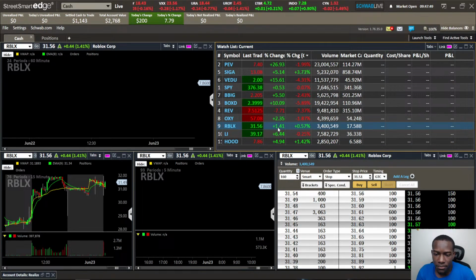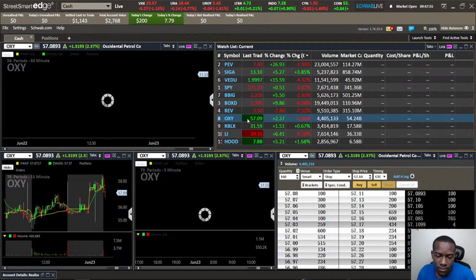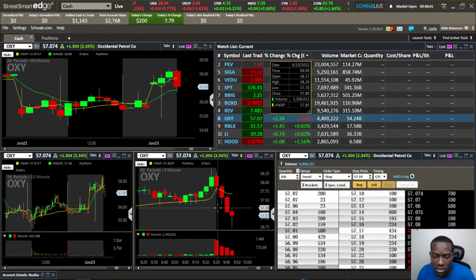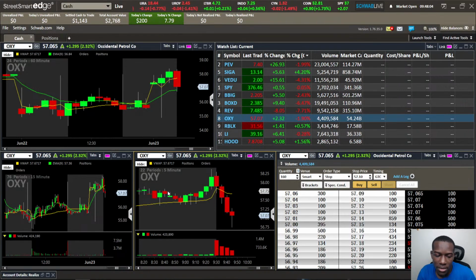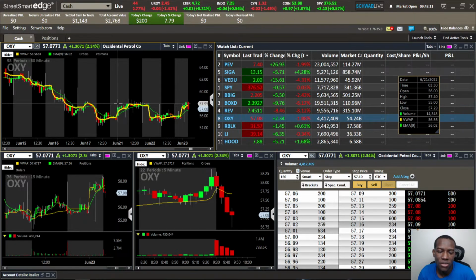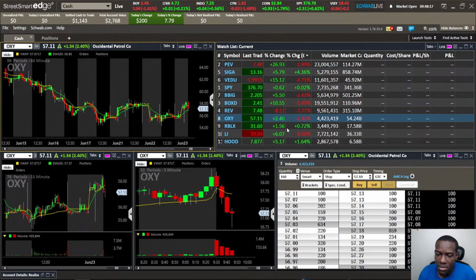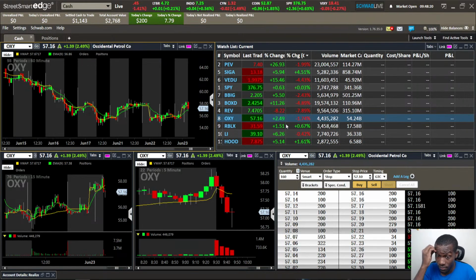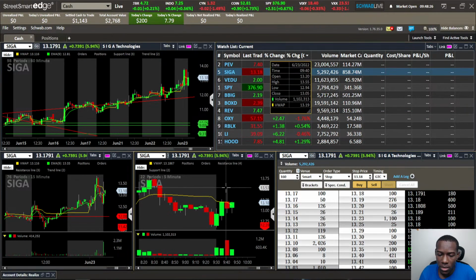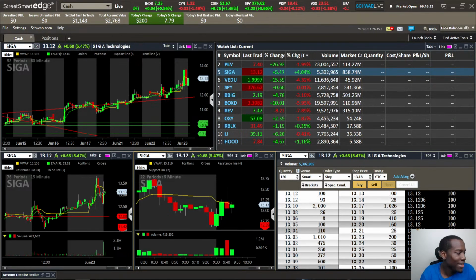Okay, Roblox coming on back up there as well. Oxy, did it make a bounce up too? $56, got a nice little buying up, but it did touch this flat top at the 57, so I don't know if it can make it back there again today. That would be kind of unnatural, but I mean, anything's possible in the market. Siga got a little sell-off from the 1355. Not up huge on the day anyway.